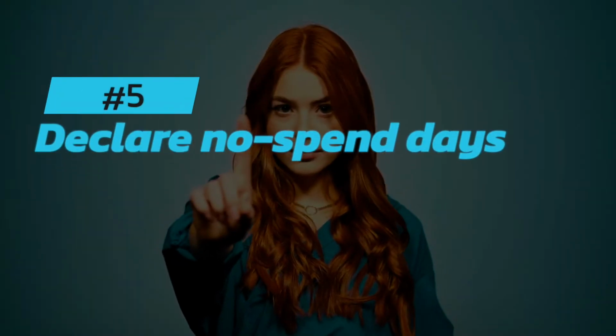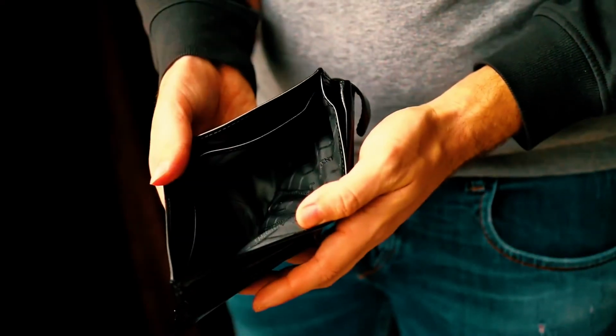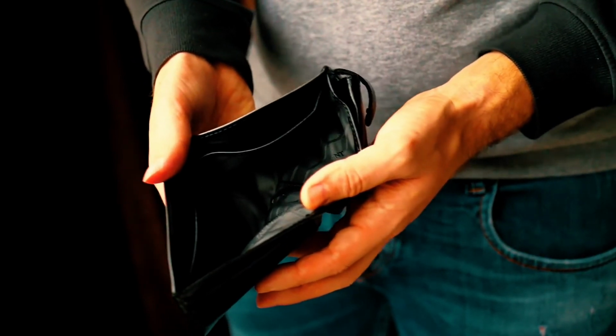5. Declare no-spend days. If you find that you're spending more money than you'd like, one way to cut down on your spending is to declare no-spend days. These days, you don't spend any money, no matter what. This can be a challenge, but it can also be a great way to save money.